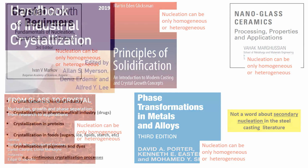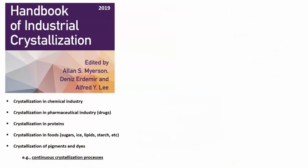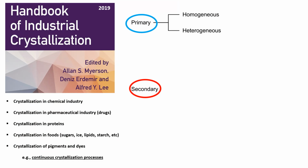But if we go to another type of industry, dealing with chemicals, with the pharmacy industry, crystallization of proteins, crystallization of foods like sugar, for example, or pigments and dyes, then they have a very interesting process which is called continuous crystallization. And that is where we see secondary nucleation. Of course, logically, you're supposed to have primary, right? The primary we are quite familiar with. That is homogeneous and heterogeneous, which is basically in our textbook. That is primary nucleation according to this classification.